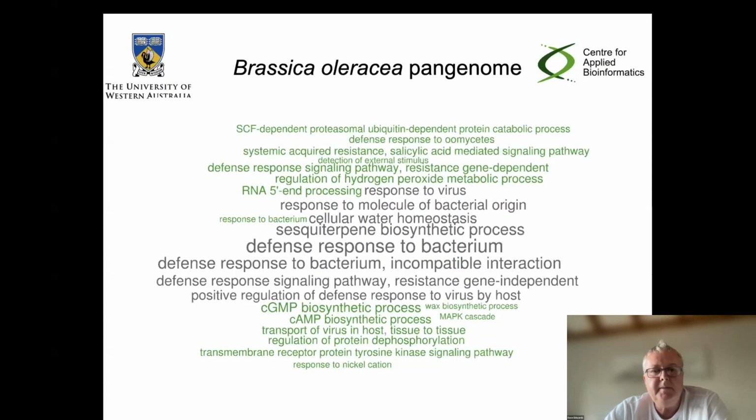So the next question we asked: these genes are present in some individuals but absent in others, so are they useful? What's their value? Presumably, if the plant can live without them, maybe they're not that important. So we had a look at the gene ontologies for the variable genes compared to the whole gene set. We saw that the variable genes were enriched in certain terms, mostly around abiotic stress and biotic stress, especially disease resistance genes, which tended to show significant presence-absence variation.